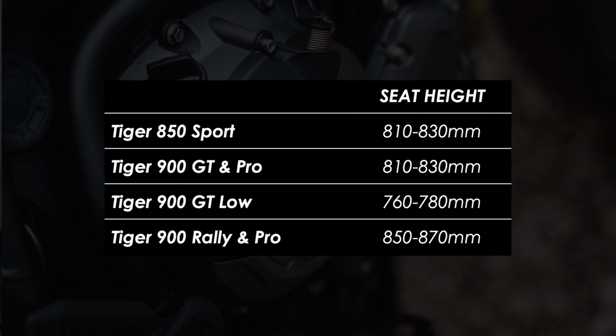The Rally is 870 in its tallest and 850 in its lowest. Again, you can fit the low seat onto those as well, so you can take another 20mm off, but they're never going to be as low as this bike. So if you're short in the leg and you prefer to be able to flat foot your bikes, then this is the obvious choice. So that's the most obvious reason to buy this bike.